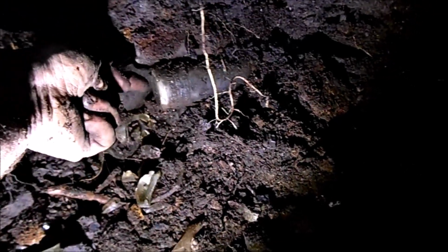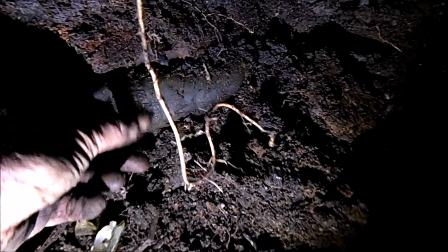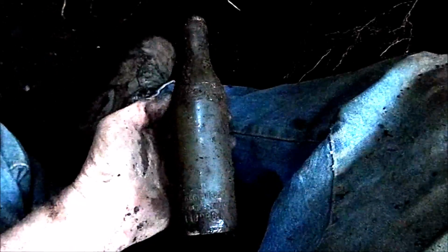Okay, how about this one? This one actually seems like it says Tarboro on it. Oh, darn it. The top's messed up. But it's still definitely worth bringing back. I'll definitely saw the crown top off of that and put a new crown on it. So yeah, that's at least worth $20 as is.